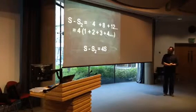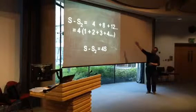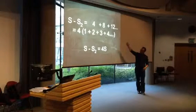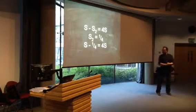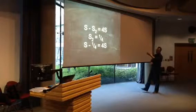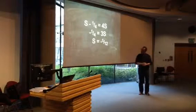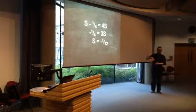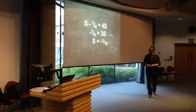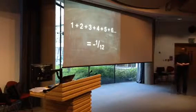I hope you're following. I'm just about following. So S minus S2 equals this sum, which you can see if you take a factor of 4 away, is 4 times the original sum. So S minus S2 equals 4S. So we know S2 equals a quarter. If you remember, we had that calculated. So S, the one we're looking for, minus a quarter equals 4S. So take an S from each side, you get minus a quarter equals 3S, so S equals minus 1 over 12. So that original infinite sum of 1 plus 2 plus 3 plus 4 does indeed equal minus 1 over 12.